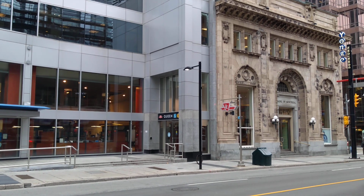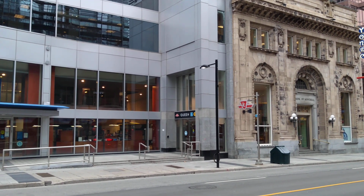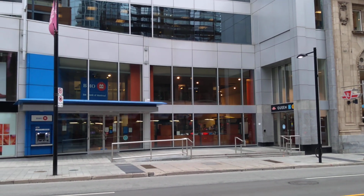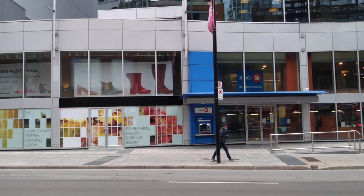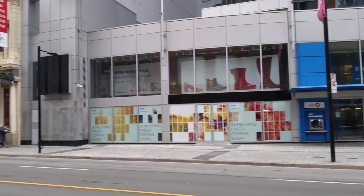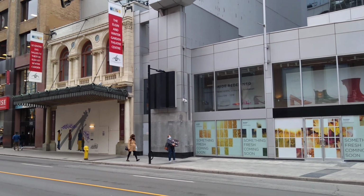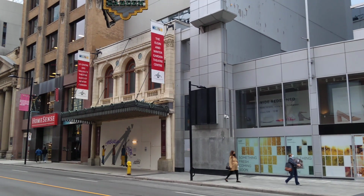See, this is the Queen Street subway that I just mentioned. When you come out of this Queen Street subway station, just keep walking straight ahead. In less than one minute, you will arrive at this famous haunted place, the Elgin and Winter Garden Theatres, right here.